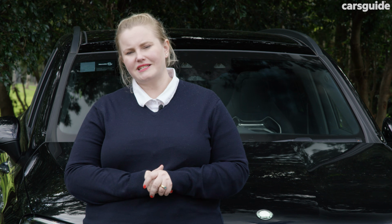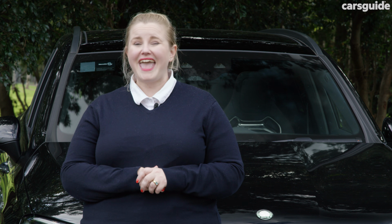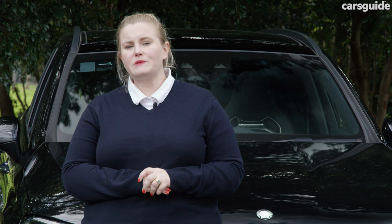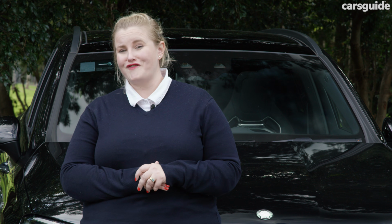The safe exit assist feature is pretty cool in this because the lights on the doors will flash red and there'll be a sound alert if an obstacle is detected. The full safety specs are in my detailed written review at carsguide.com.au if you need more info.